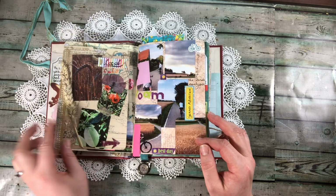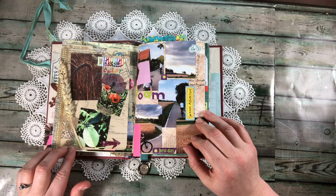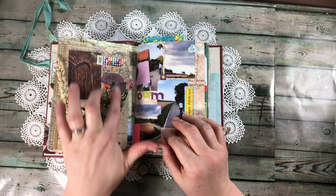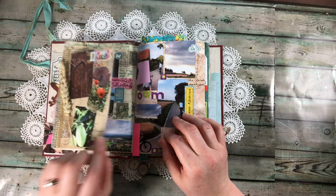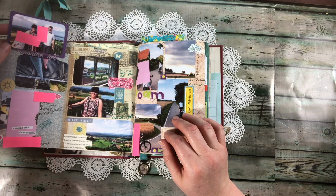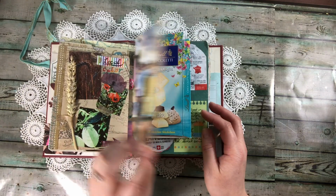And I'll just try to do a quick flip through. I have even put, I think it was wheat maybe, anyway, it's in this photo, growing. And then this is an actual poppy there. And so I've even included that. Then business cards and stickers and all kinds of fun stuff in here.